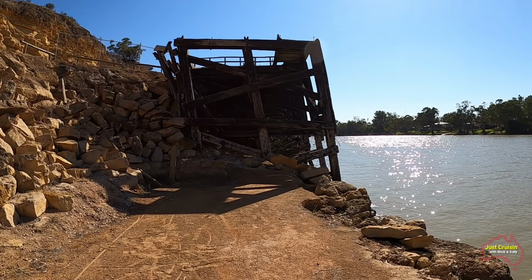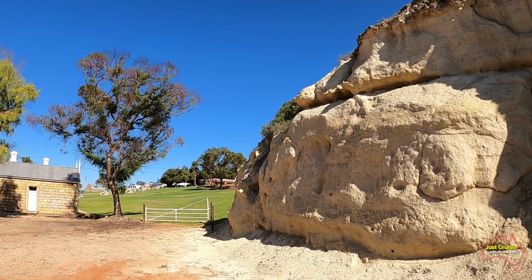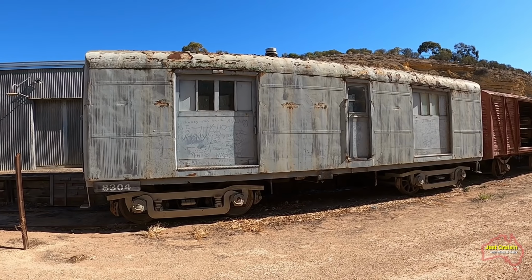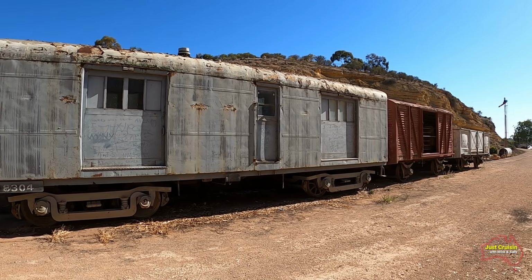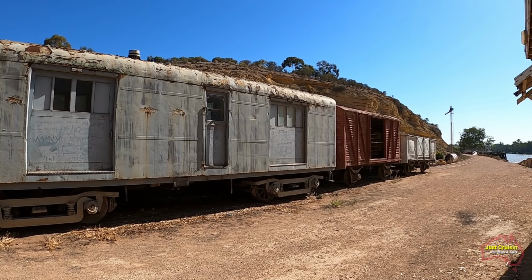A lot of the old buildings in the Wharf area at Morgan are still there and have been maintained, which is great to see. And they've got the PS Canally there on site as well. Morgan in its day being the railway terminus, a lot of railway history is there to be viewed as well.